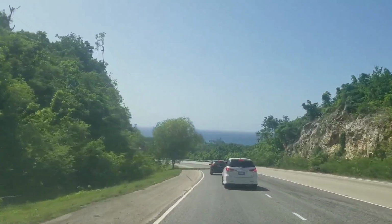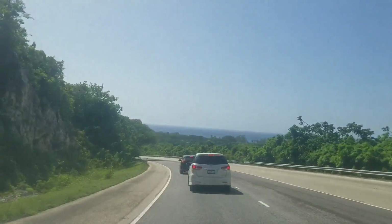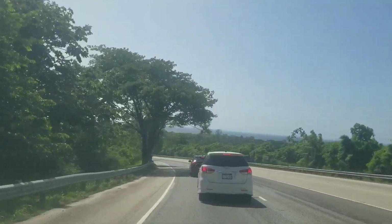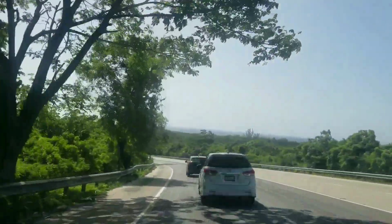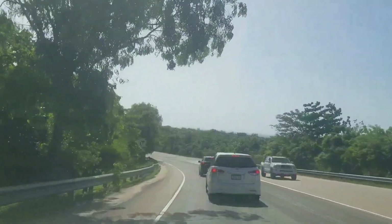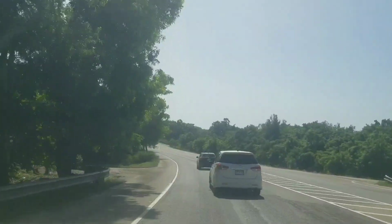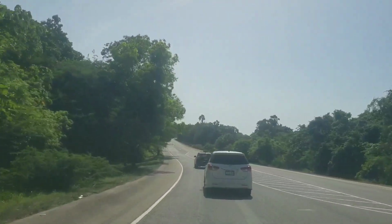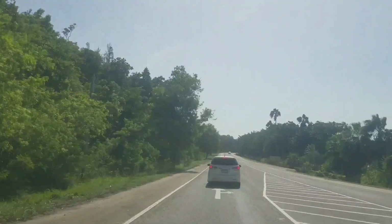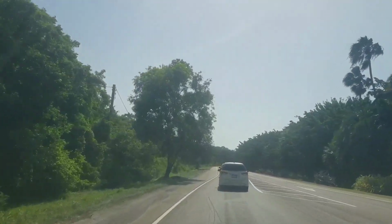Now they're taking it from 2 lanes to 4 lanes. They're making it a dual carriageway. And they're putting in bypasses for Discovery Bay, Runaway Bay, and I'm not 100% sure if they're doing one for Priory, but something definitely has to be done. I've heard a bypass for Priory and then some other releases don't have a bypass for Priory. But nonetheless, that's what the highway is all about, the expansion.